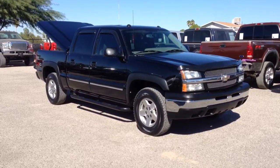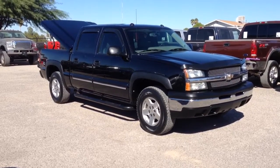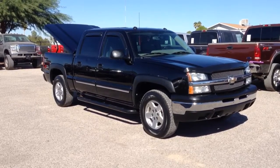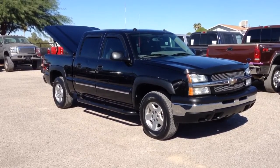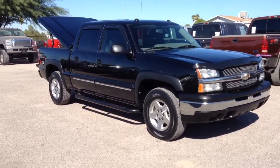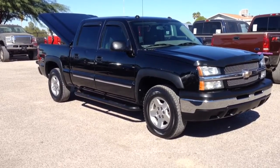We're selling this truck. It's a 2005 Chevy Silverado 1500. That's a half ton. It's a 5.3 liter. It's four-wheel drive. Z71 LT, which is a leather Z71. It has 78,000 miles. It's on a salvage title due to theft, not collision.